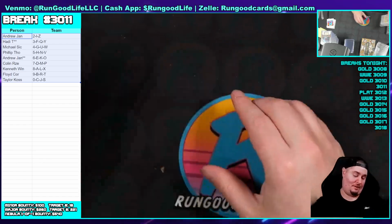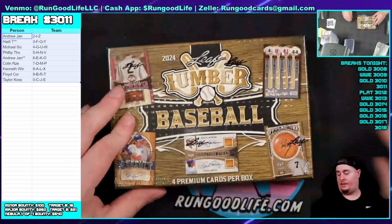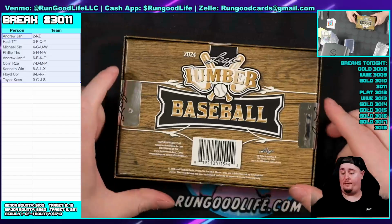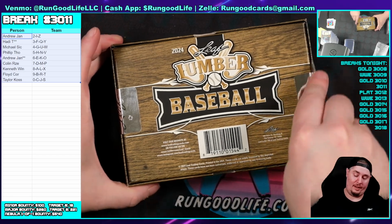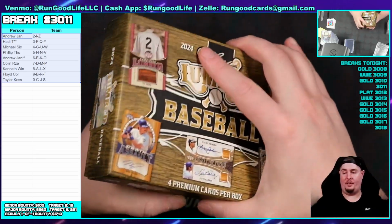We're down to our last box. 10 spots, everybody gets 4 cards. That's actually interesting. We could run it as a traditional left side. 10 spots, everybody gets 4 random cards. I mean, could do something like that.